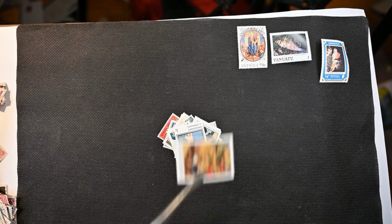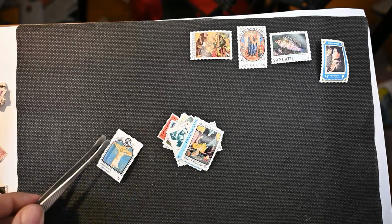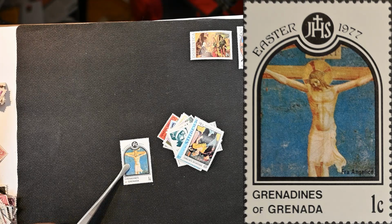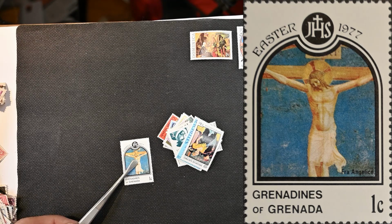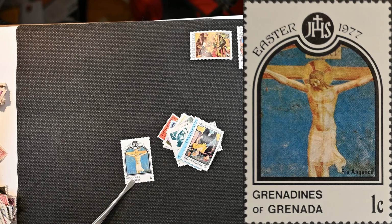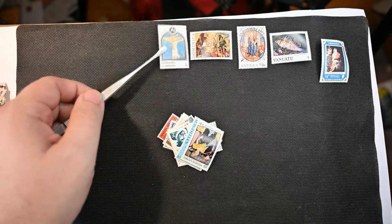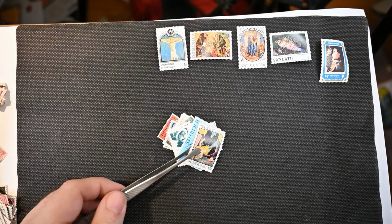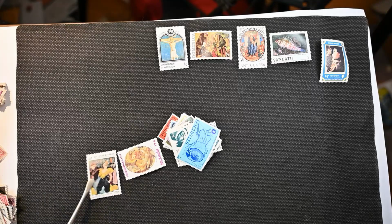Dominica, 2 cent. And looks like another religious one here. Easter, 1977, from the Grenadines of Grenada. And I just did a video on the Grenadines. So there's Grenada, or actually no, it wasn't Grenada, it was St. Vincent Grenadines. Grenada being below that. So I think there's probably some of those islands between St. Vincent and Grenada, which belong to Grenada as the Grenadines, and some that belong to St. Vincent as the Grenadines, or maybe belongs is the wrong word. I think they're probably their own separate legal entity, but I'm not an expert.